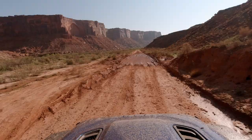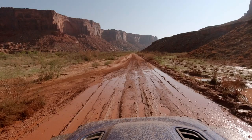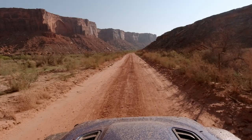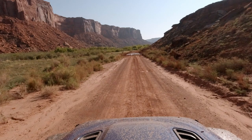Puddle after another here. Not bad, it's only about 2 inches deep, but just gotta be careful through those. But I know the guy in the Ram ahead of us, he's just blazing right through them. So as long as we don't catch up to him and he's stuck, then we're good to go. And yet more mud. This is deep. Lots and lots and lots of mud.